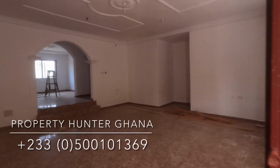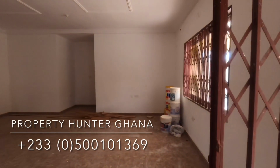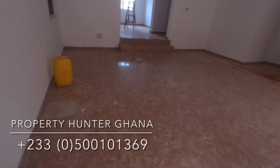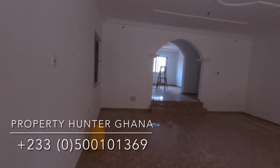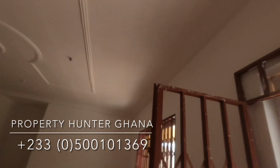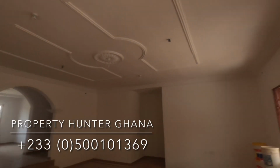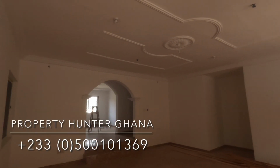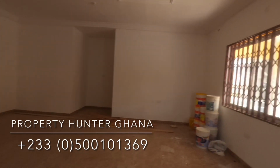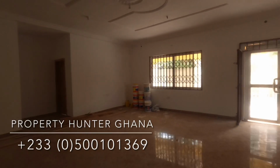Okay, so this is the hall. I think the place was recently painted. You could see the paint buckets there. The floor needs some mopping to be fantastic. The tiles are really nice, but it just needs some mopping, and you'll be good to go. So POP ceiling throughout, nice baseboard going on here. You could have your fan and decorative lighting in the middle here. Very, very nice.